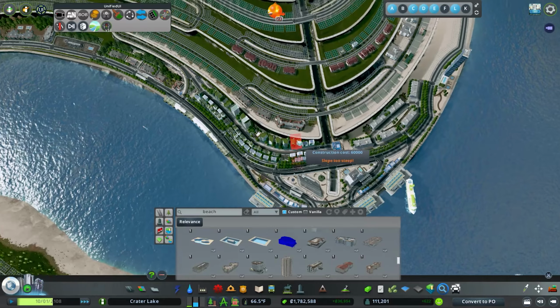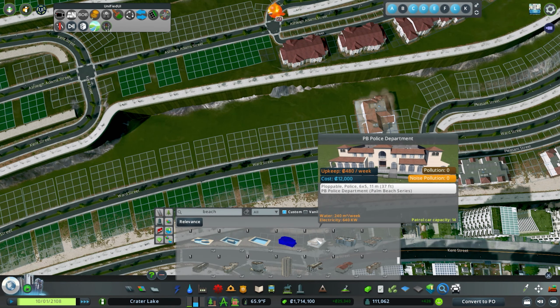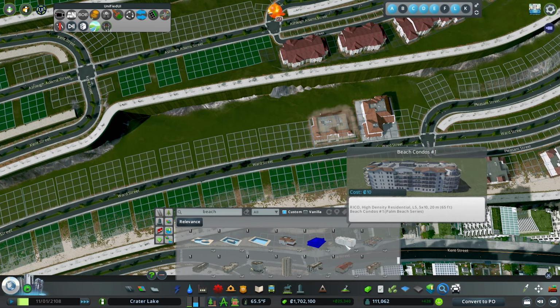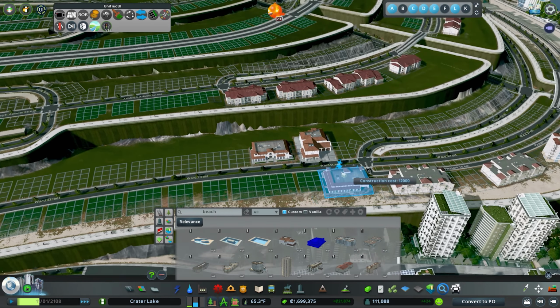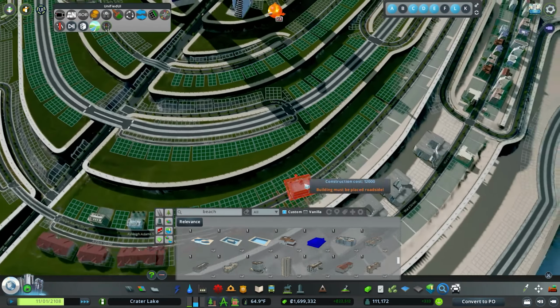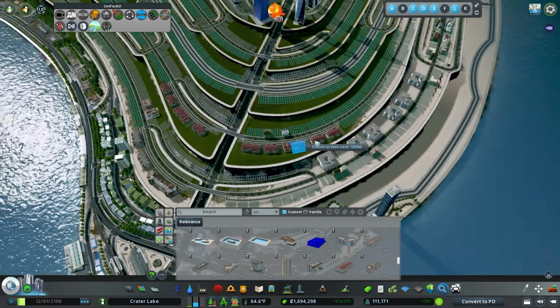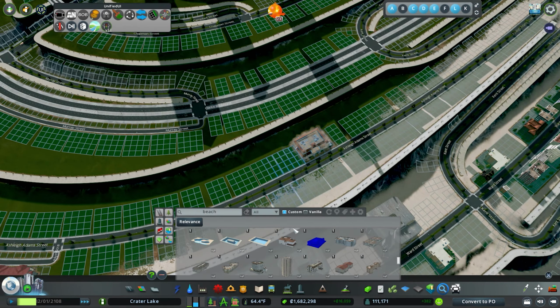So we need to place down a bunch of these. So let's actually place down 2 of them right here. We're going to do police department, fire department. I wish there was a medical one too, but there's not, because I think those buildings just look super cool. So then we have one right there. We would definitely need, I think we have 2 right there, 1 right there. We would need them over here. So let's go ahead and place 1 right there, place 1 right here.